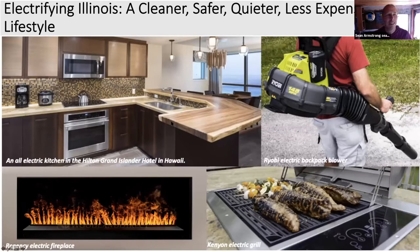Okay, I'm going to present on electrifying Illinois, as a cleaner, safer, quieter, less expensive lifestyle. Here you can see an all electric assemblage of stuff. I'm going to go into some details here.